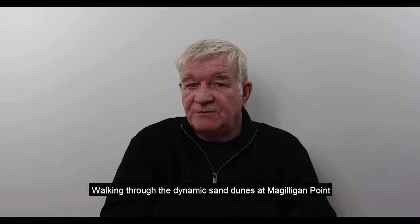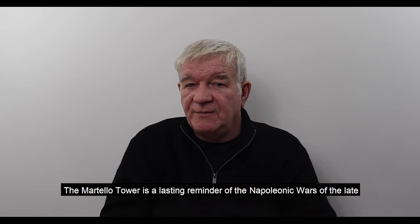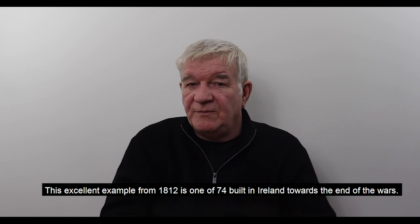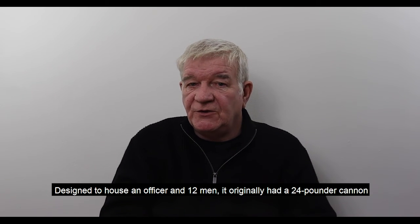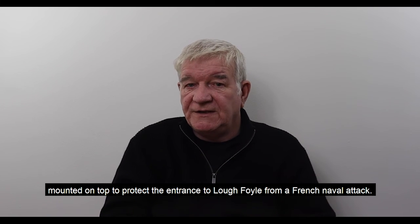Martello Tower. Walking through the dynamic sand dunes at Magilligan Point, one feature stands out in this otherwise natural environment. The Martello Tower is a lasting reminder of the Napoleonic Wars of the late 18th and early 19th centuries. This excellent example from 1812 is one of 74 built in Ireland towards the end of the wars. Designed to house an officer and 12 men, it originally had a 24-pounder cannon mounted on top to protect the entrance to Lough Foyle from a French naval attack.